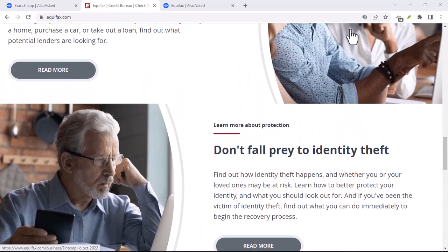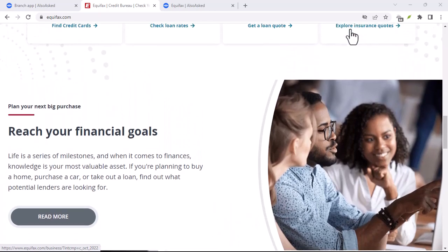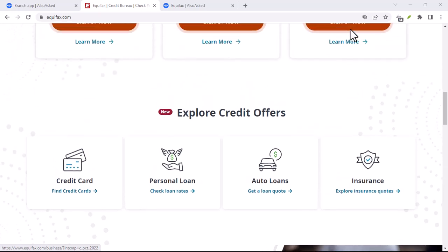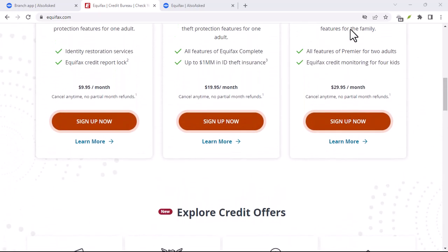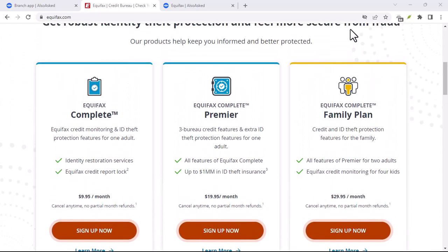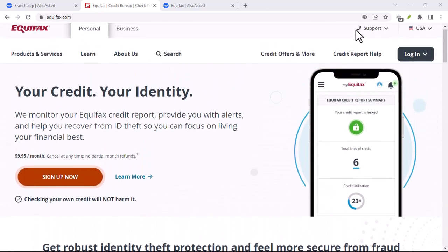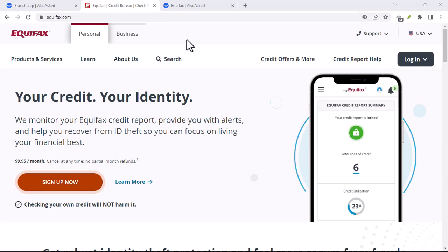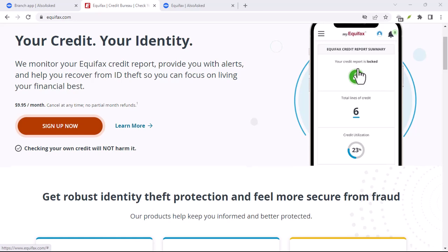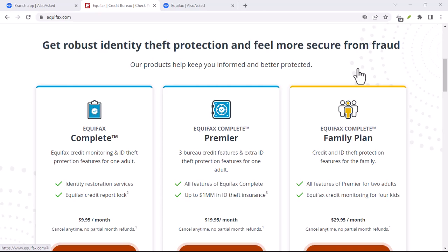Now, let's bring it back to the cost. The cost of Equifax's premium services isn't just about the monthly fee. It's also about the value you receive in return. Are the features offered worth the price? That's a personal decision. Consider the following. How much peace of mind is it worth to you to know that your credit is being monitored and that you have assistance available if you become a victim of identity theft? How much would it cost you in time and money to resolve identity theft on your own? These are all factors to consider when evaluating the cost of these services.